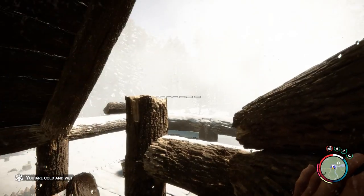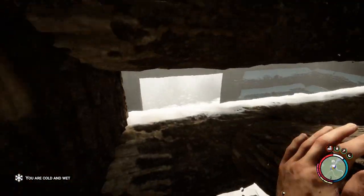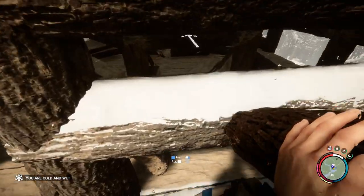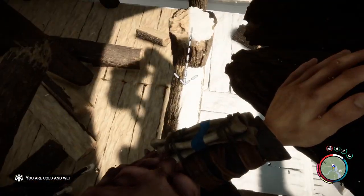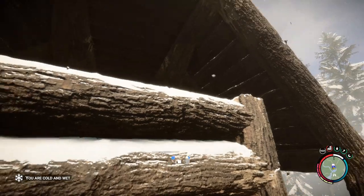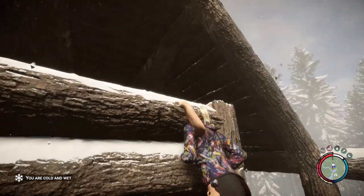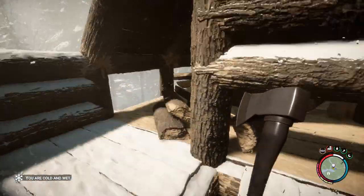Anyway, back to the world. So now I should be able to place this one, and I should be able to place this. Okay, Jesus Christ. Such a mystery. Okay, let's place this one first. And now I need the arrow. I did see the arrow over there, yes. Cool. Okay.